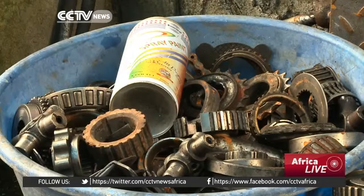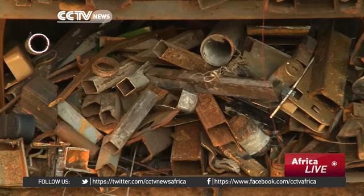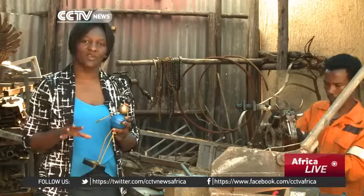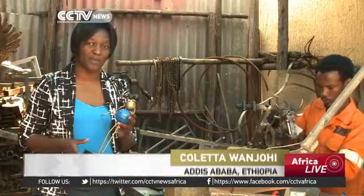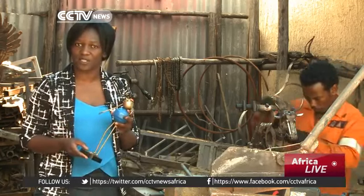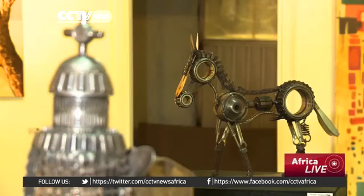Henok gets scrap metal in bulk from garages for about $25 a bag. However, not everything he buys is useful for his work. Henok says it takes him up to 1 week to complete a sculpture. However, this highly depends on the availability of materials and also the size of the sculpture that he is working on. Some of his pieces are exhibited at a friend's gallery.